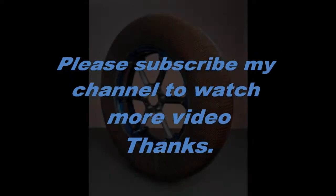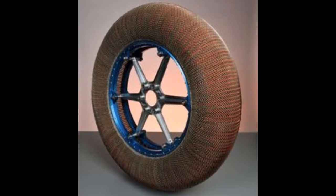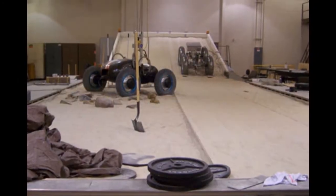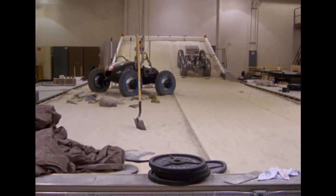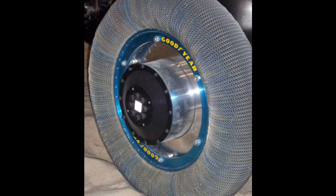NASA tries its hands at reinventing the wheel. NASA has developed a new kind of airless mesh tire that can wander through rough terrain and still manage to return to its original shape. Why did it do it, you ask?